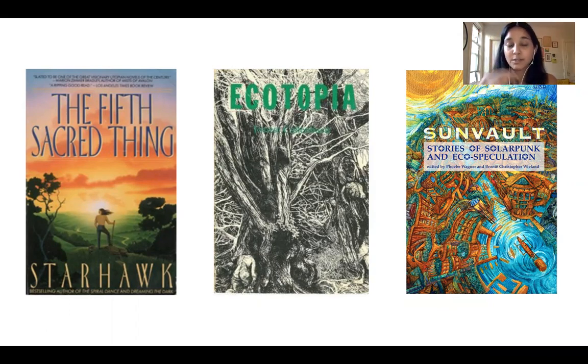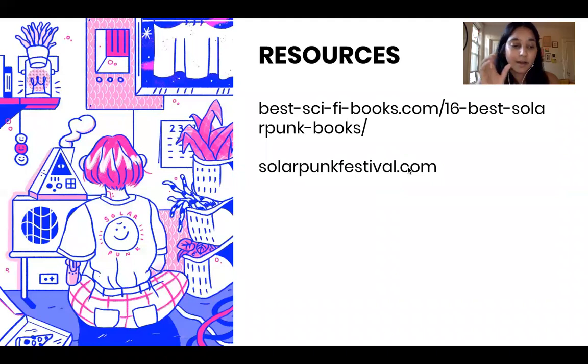I'm going to show you some links where you can do your own research and figure out what's best for you. The illustration of the cover looks amazing, but it's called Sun Vault: Stories of Solarpunk and Eco-Speculation. That looks really amazing. And then two resources that I want to throw out there in case people want to research this more and figure out how to get more into it. I can email you these links. I know it's a little tough to get off of a slide, but scifibooks.com had a list of the best solarpunk books, and I think they included comics too. I think comics and graphic novels lend themselves really well to these genres. And then there is actually a solarpunk festival that I found. I don't know if they had one this year, but I'm definitely interested in figuring out how to attend and get more involved.